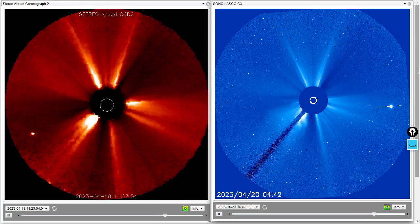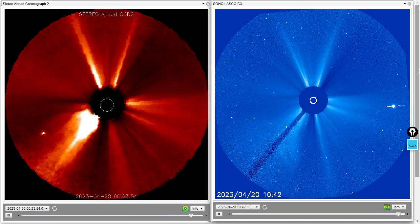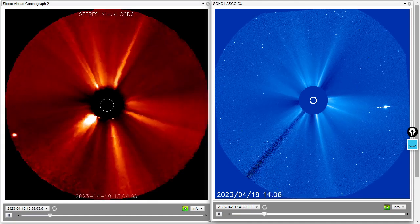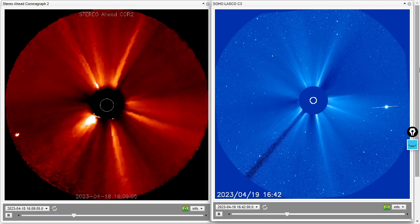All right, so SOHO-LASCO C3 on the right, Stereo A coronagraph on the left. We'll let that play through a full run. Just keep in mind these are not synced. It is 90 frames on each one, but pay attention to the time and date stamps down there at the bottom.